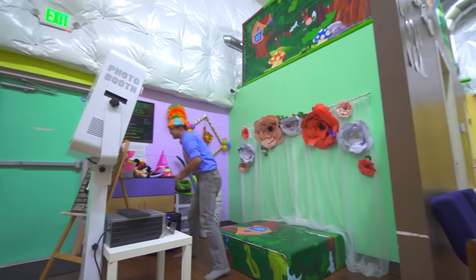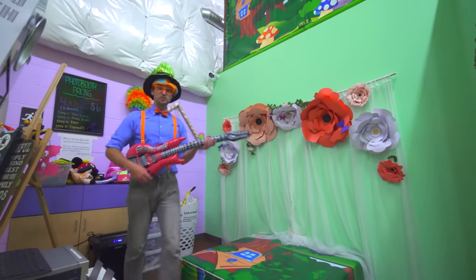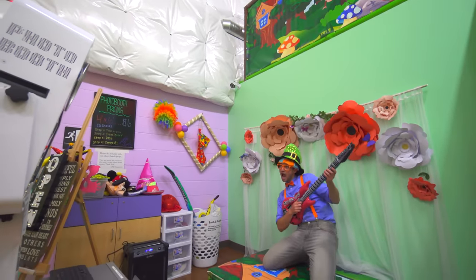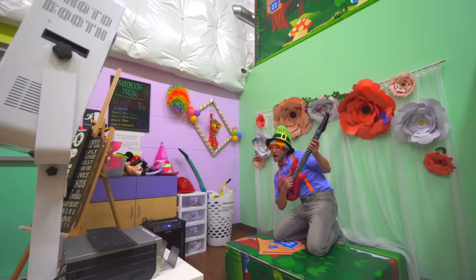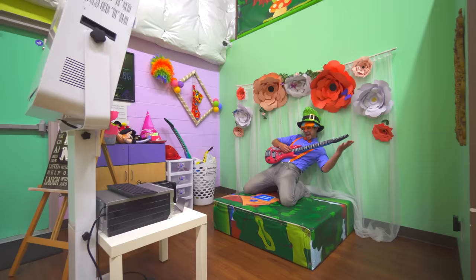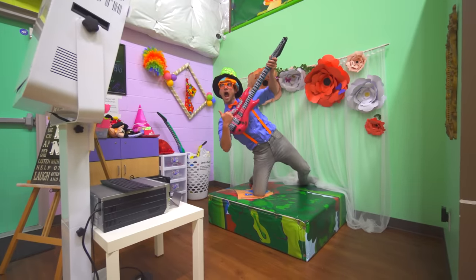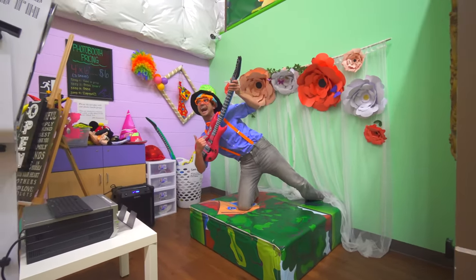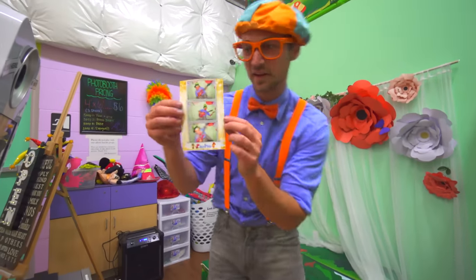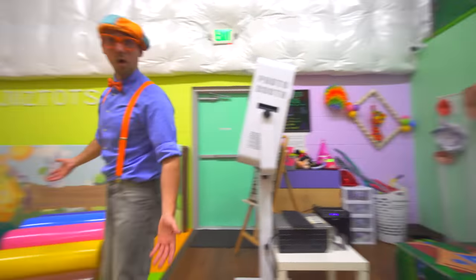Photo booth. So first, you put on some props like this green hat and this red guitar. Ready? Okay, here we go. Printing on demand. That's so cool. All right, let's go, come on. Whoa, look at this.